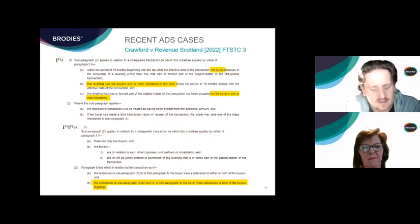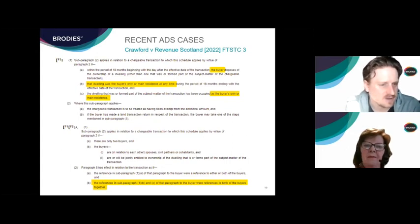And paragraph 8, on the surface, looks like it helps us here. It says, within 18 months, the buyer has to dispose of ownership of a dwelling, and it has to have been their only or main residence during the 18 months before the effective date of the transaction. But what the tribunal and Revenue Scotland argued, and I think, unfortunately, they're probably correct in taking this view, and there are two routes you can take to getting there, is that the buyer in this case is Dr. Christie and Ms. S together.